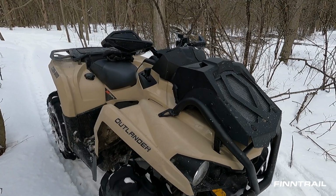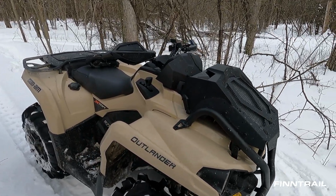First off, let's talk about the color. I really like the color. This desert tan and the black bumpers and accents looks real sharp. It's not too flashy, and I think it's really going to appeal to a lot of people.